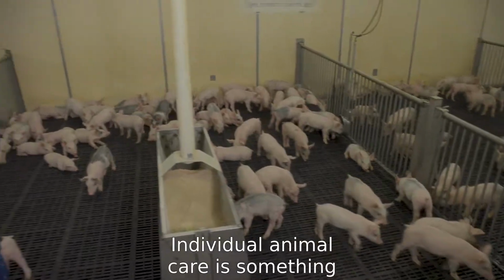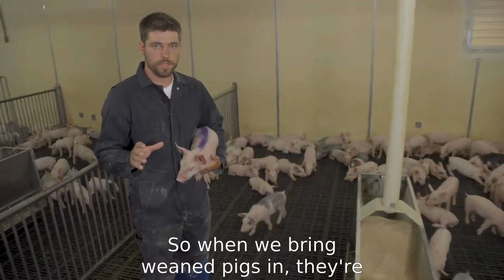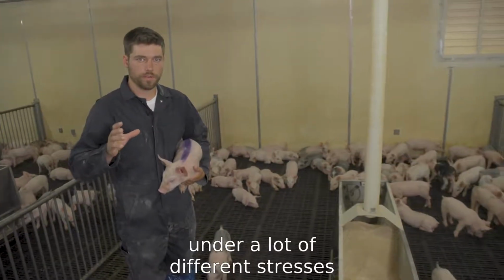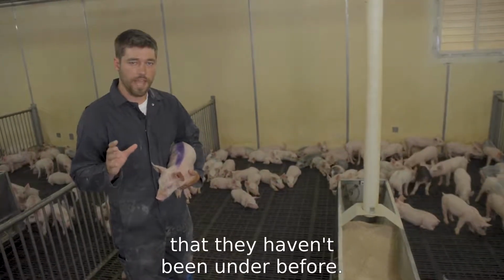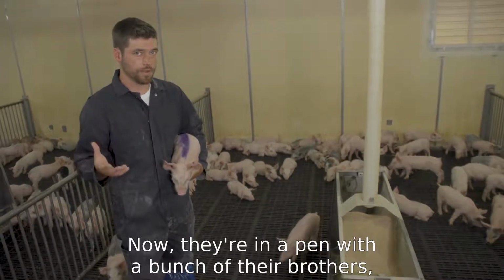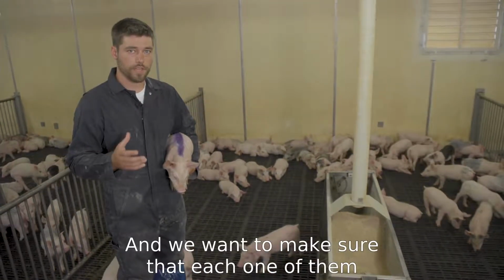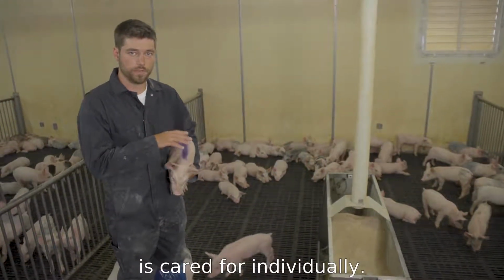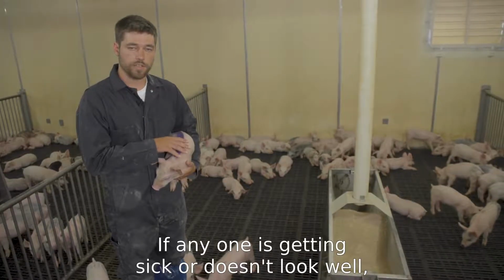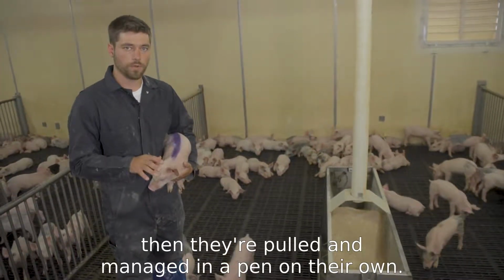Individual animal care is something that we want to do every single day. So when we bring weaned pigs in, they're under a lot of different stresses that they haven't been under before. They used to be on their mother, now they're in a pen with a bunch of their brothers, sisters, and pen mates. And we want to make sure that each one of them is cared for individually. If anyone is getting sick or doesn't look well, that they're pulled and managed in a pen on their own.